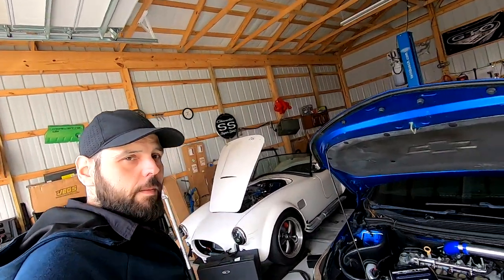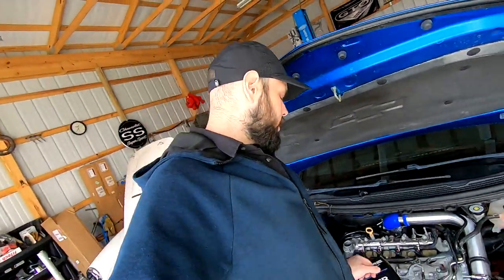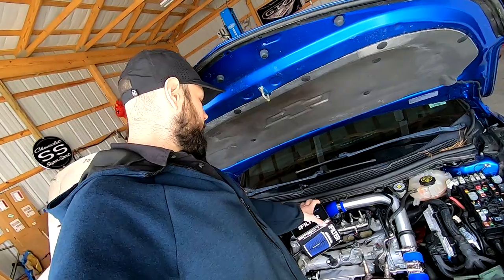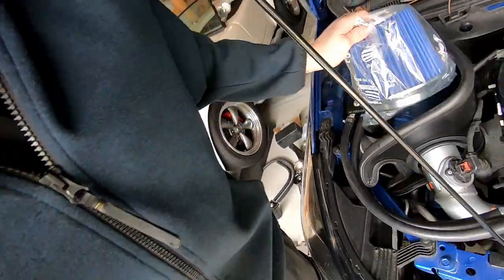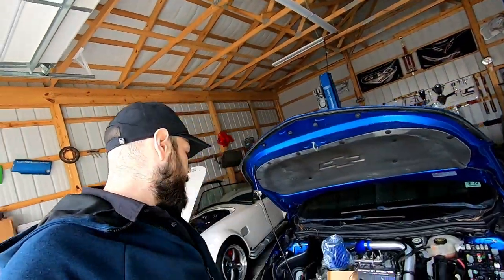All right, got a little distracted. My wife and kids just got home. So that means we have a filter now. So we're gonna put this in. Actually, let's see what it looks like. Nice looking filter. Blue matches the car. I'm okay with that for now. Eventually, I'll possibly get a K&N filter, but I don't know if they make blue. I like that blue accent.